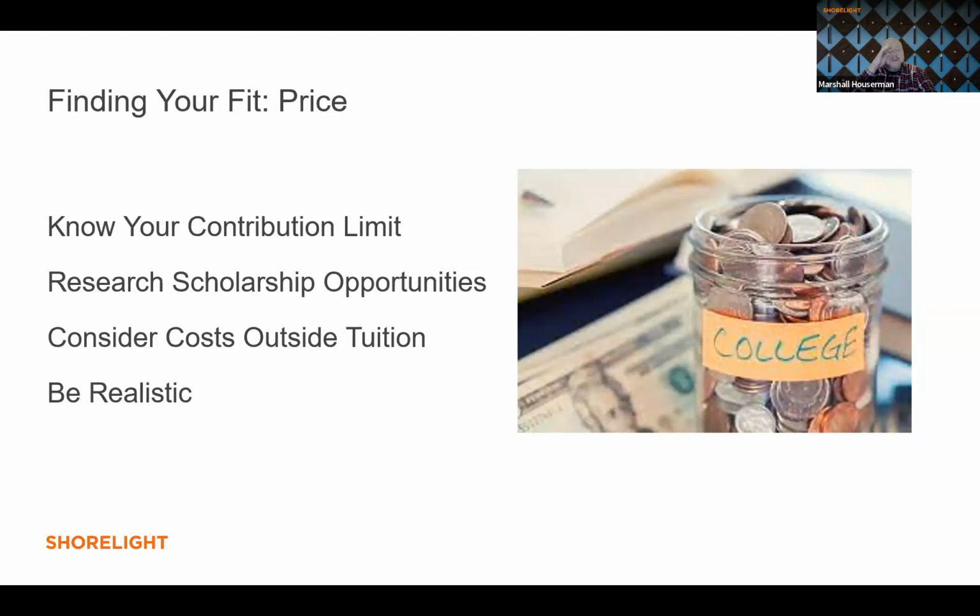It's really important that students think about those things, because they may think, oh, this is a great deal, but then not be able to actually afford the cost of housing in that area. Or they may say, wow, I don't want to live in that type of housing, and I can't afford better housing if I lived in a bigger city. So considering costs outside of tuition is really important. And then the last sort of ties all this together: just be realistic.